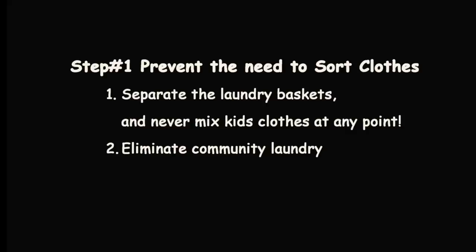So he says, let's start with sorting. So the first step would be to prevent the need to sort clothes. So he says we're going to separate the laundry baskets and never mix the kids' clothes at any point. And then the second thing would be to eliminate community laundry such as towels.